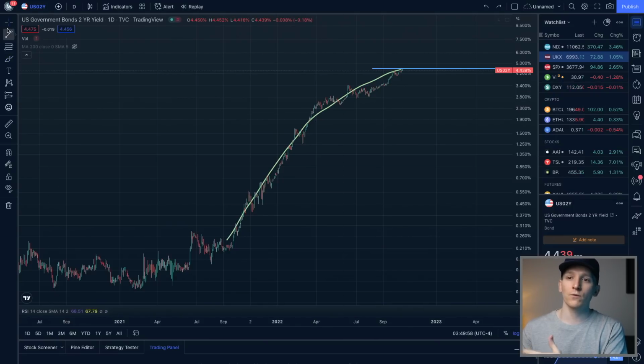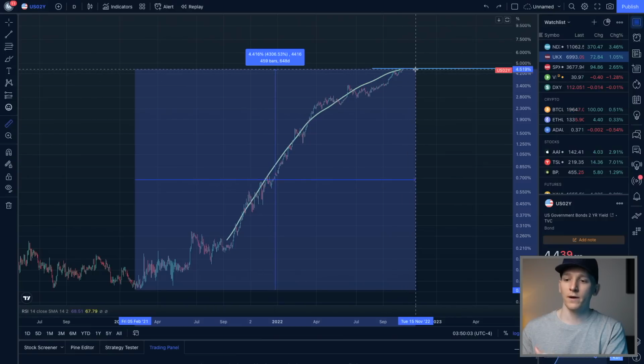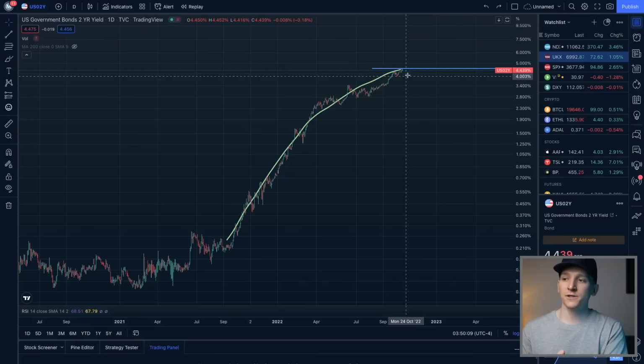You can see the real kind of bad spot for Bitcoin was when rates on the 2-year went from 0 up to this level, a 4,500% increase. Well, that's not happening anymore. And so the regime that we're in is different.